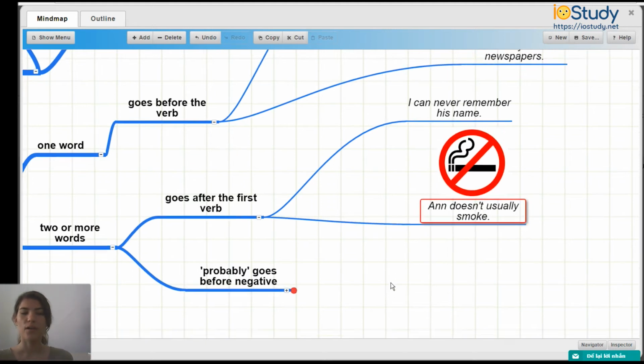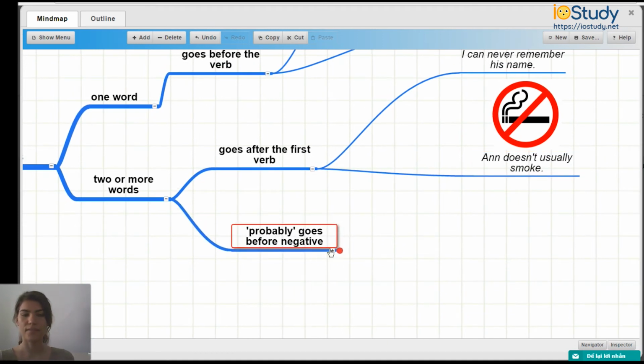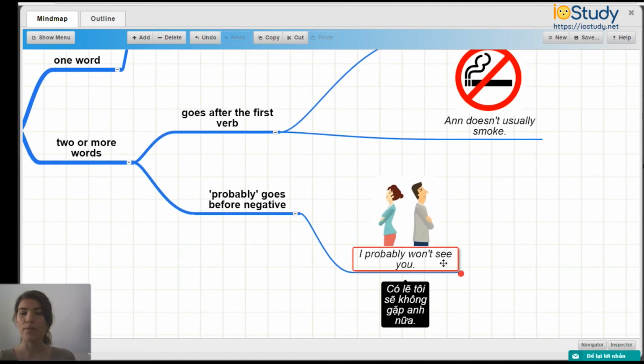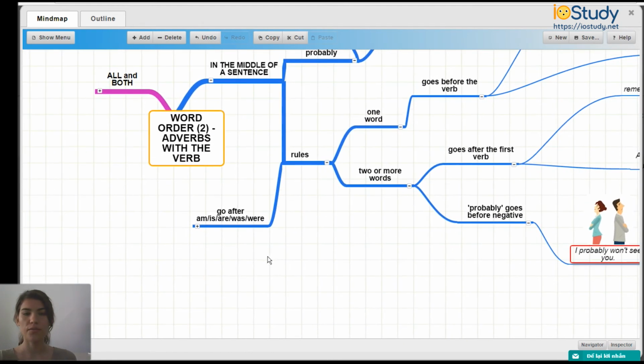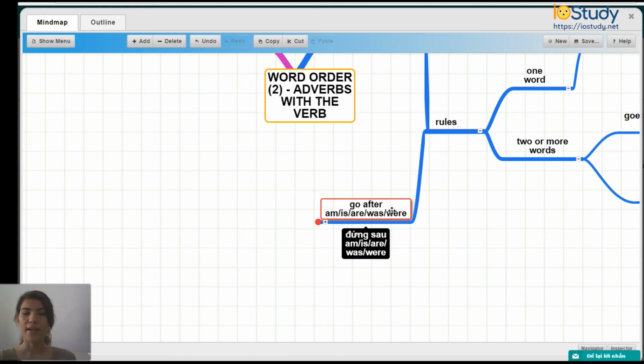Now, probably goes before a negative. For example, I probably won't see you. As you can see here, probably goes before a negative word, won't. So those are two of the rules. Let's go over here to go after am, is, are, was, and were.